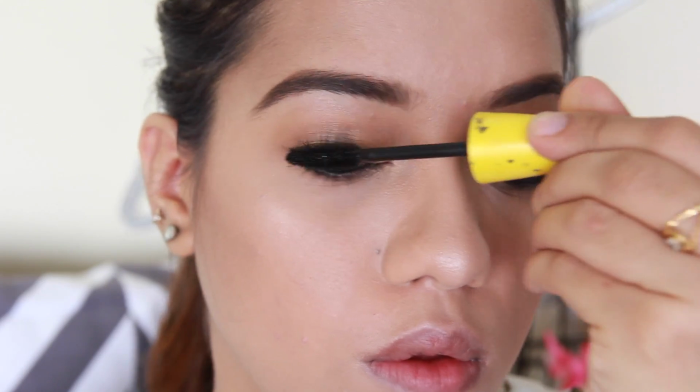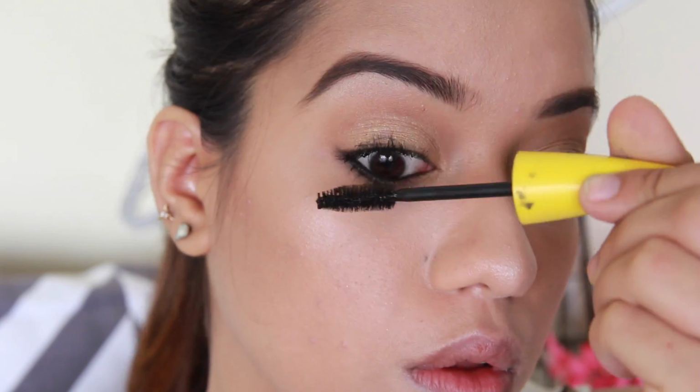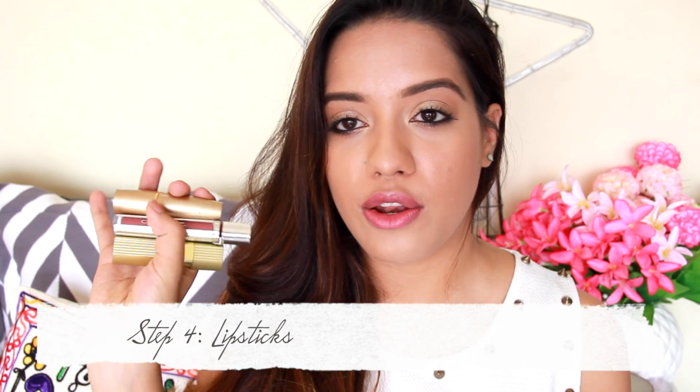Now there's also this one by Coloressence, which is really cheap and nice. I'm going to link it down below. And I've also used the L'Oreal Volume Million Lashes. That is also really nice. It's completely over. I've thrown the packaging, or else I would have shown it to you guys, but I've linked it down below, and it's actually really nice. So you guys can choose either one of the 4 mascaras that I've talked about here, and they're all really nice, and it really helps in opening your eyes up, and it just changes the game altogether.